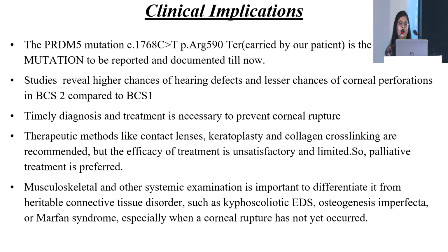And since this particular disease shares common features like blue sclera and musculoskeletal findings with kyphoscoliosis, Ehlers-Danlos syndrome, osteogenesis imperfecta, and Marfan syndrome, we need to timely diagnose and treat the patient before a corneal rupture occurs.